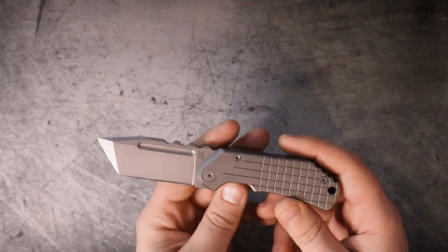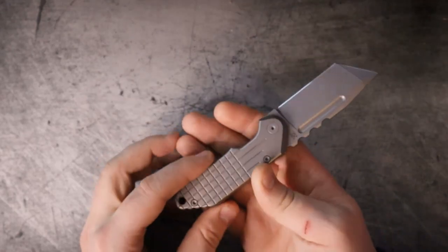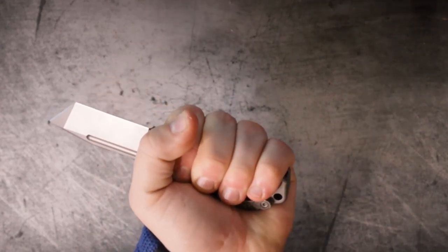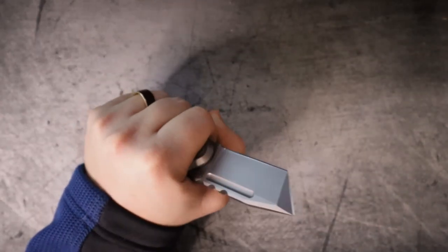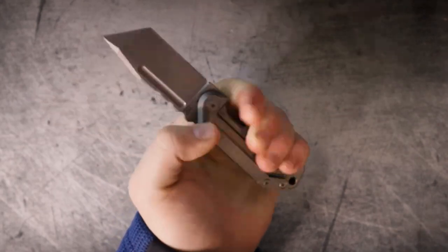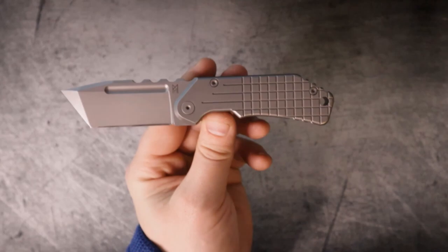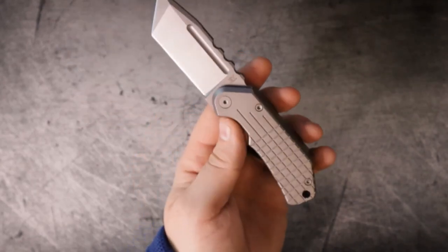So the ergonomics on here are actually really good. Despite the fact that it's less than 7 inches long, I can still get a full four-finger grip on here without needing to choke up, without needing a lanyard. That's crazy to me, because normally knives this size, I can't do that with, and I would need a lanyard, and I would feel like it's small in the hands.